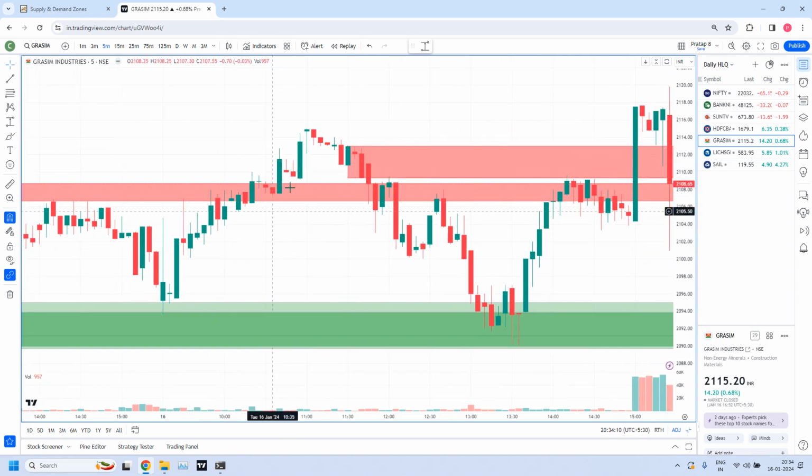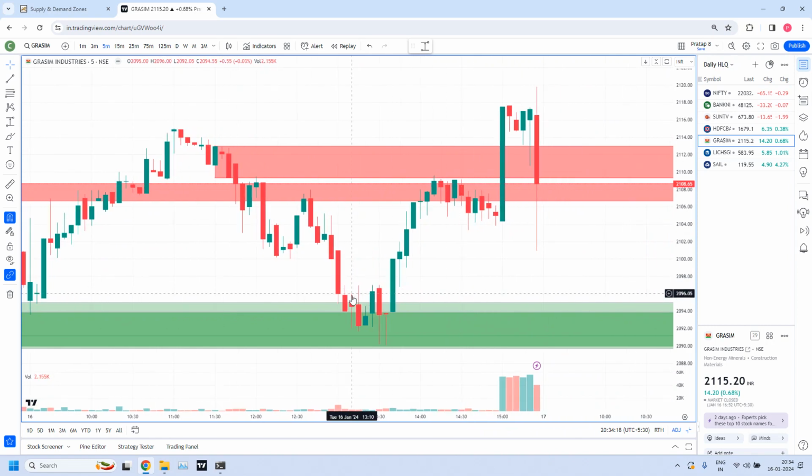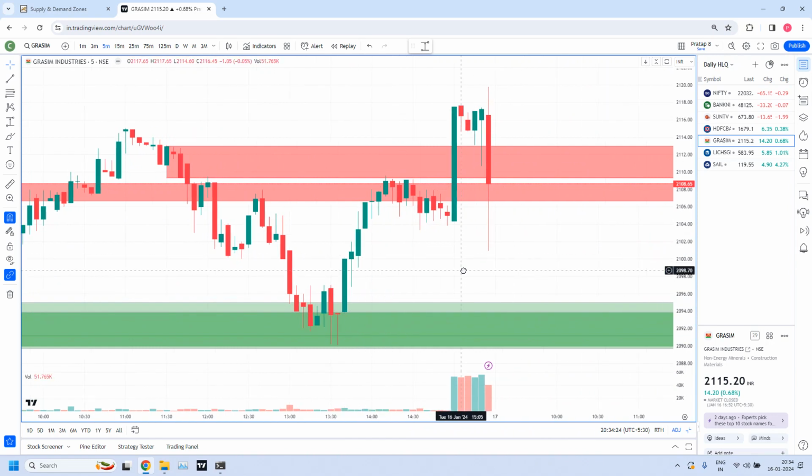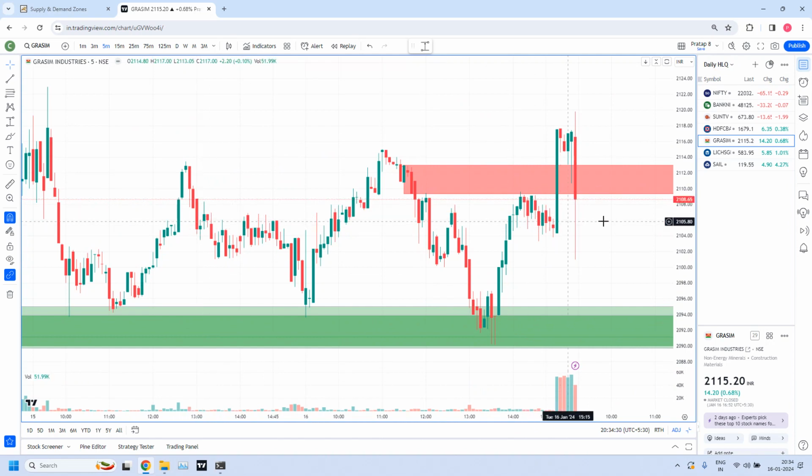After that, again, prices entered into this zone. Again, we got another entry, second entry today. But this time, prices went a little deep inside and then came back. And what is our new target? Because this zone is already violated. This is no more a valid 15-minute zone.